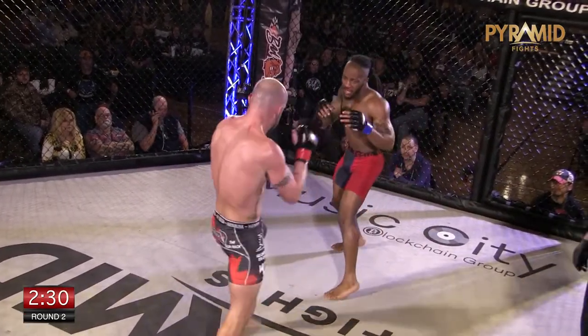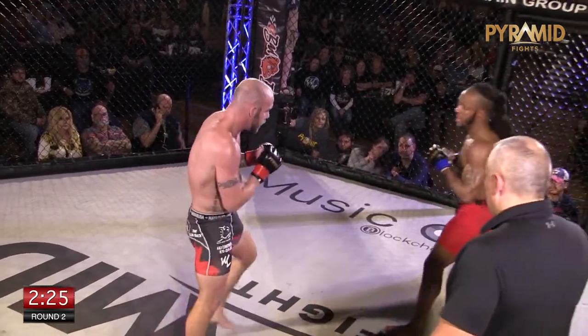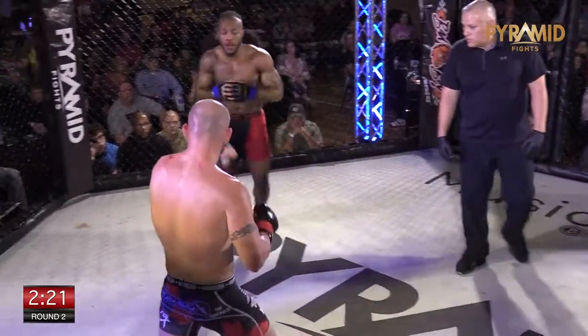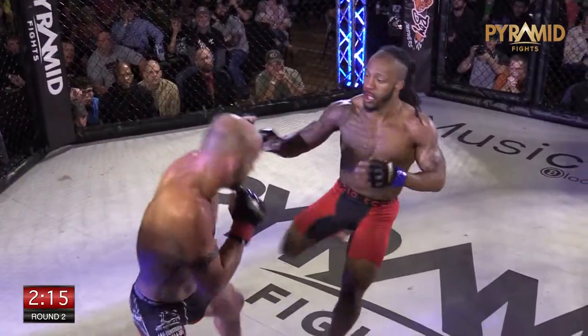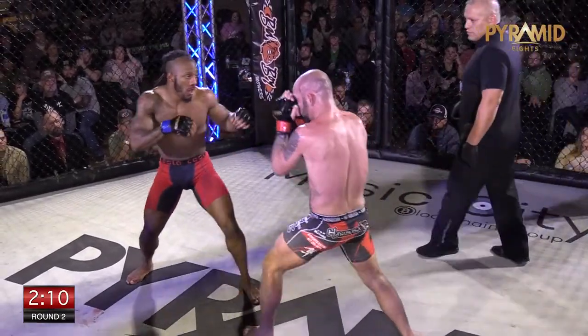Dropping his right hand, I see that. Let's see if Jerrod can notice it. He's done a great job. There he goes, right there. Yeah, his left. Both guys bloody, both guys beaten, both guys still coming, though. Solo's got a roll. Nice leg kick, but Jerrod answered it right back with a cross.